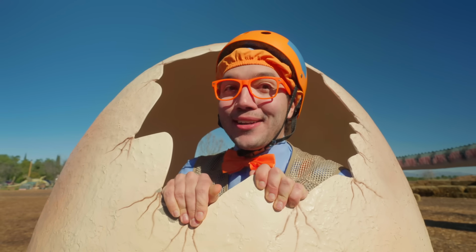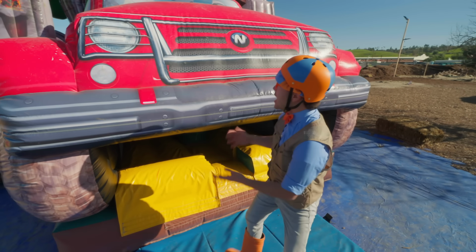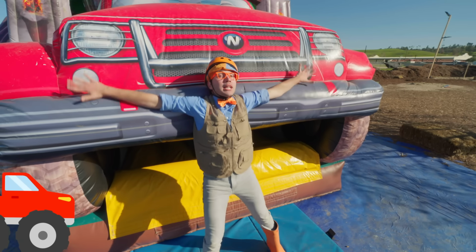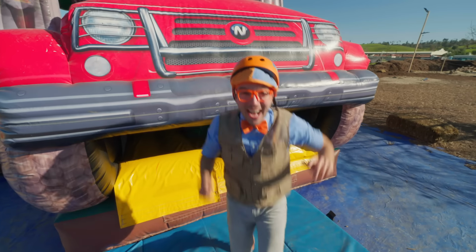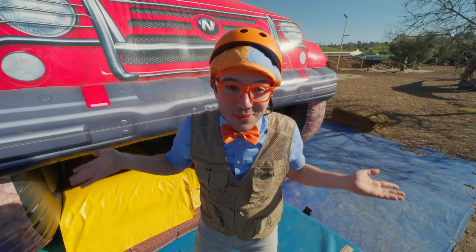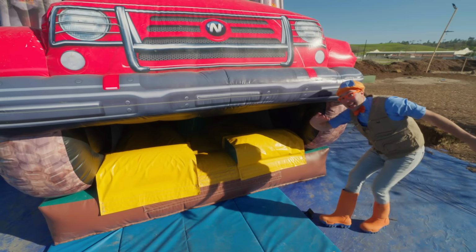Oh, and I know the perfect way to find the eggs. We need a ride on a new vehicle, and I think I see one over there. Let's go, woohoo! Whoa, check it out. It's another vehicle. It's a big car the size of a monster truck. Whoa, and it's so bouncy. Yeah, this is definitely gonna be a fun vehicle to find some more dinosaurs with. Okay, let's go inside. Woohoo! I'll see you at the bottom!